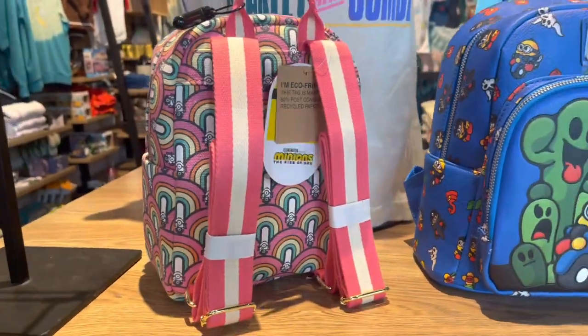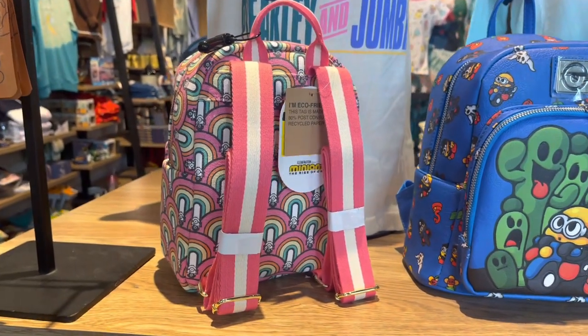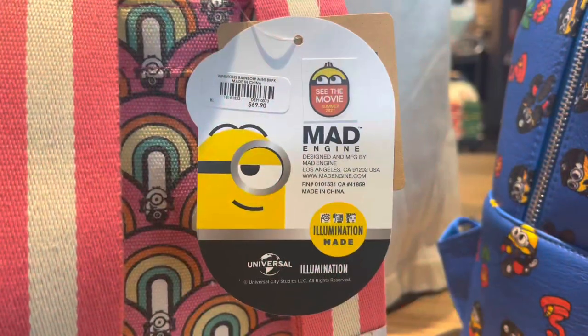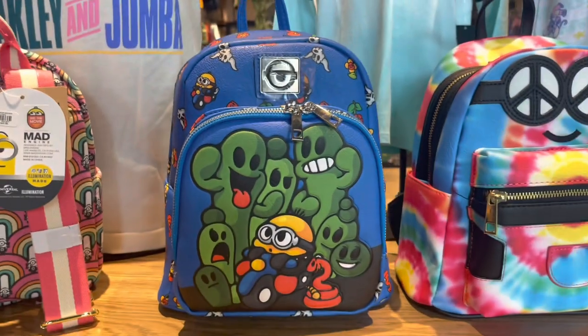Okay. I like these straps. A little bit different. Not something that Sweet Wills would normally go for. But I really like the bag straps on here. And let me show you the tag. You see, this is by Mad Engine. I see your boy giving us that look like you want it. You know you want it.